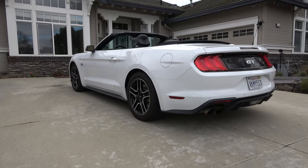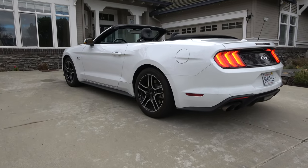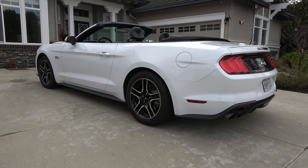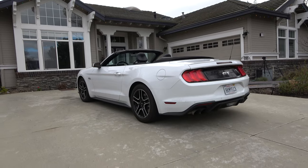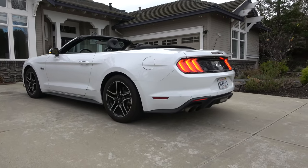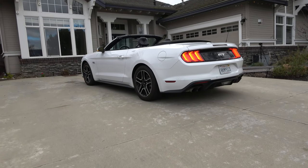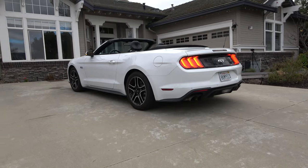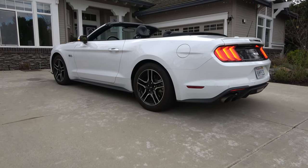The MagnaRide adjustable suspension system, available only in the Shelby GT350 and Shelby GT350R, is now available on standard Mustang models. You can also get an active valve performance switchable exhaust system, which allows the driver to customize the Mustang's exhaust note, which this particular vehicle does not have. Also newly available is a heated leather-wrapped steering wheel, which is offered in addition to the available heated and ventilated leather-trim front bucket seats.